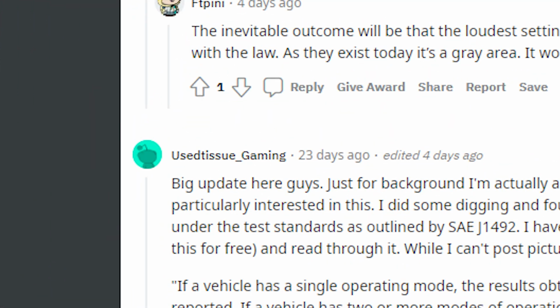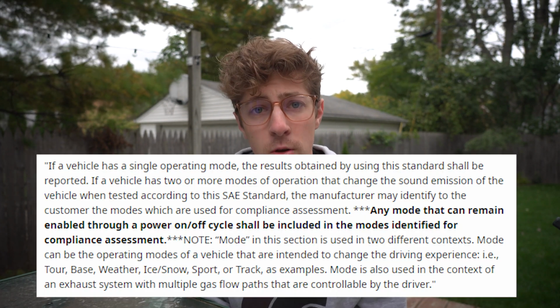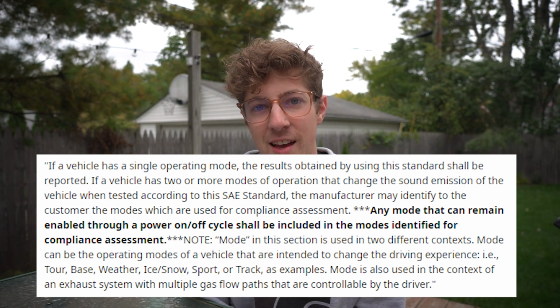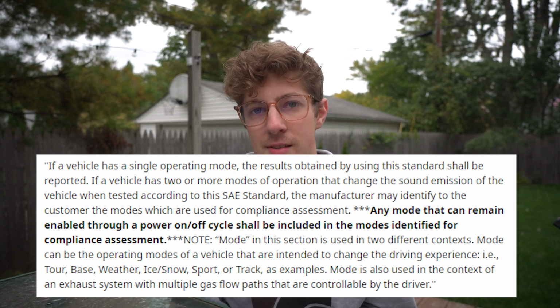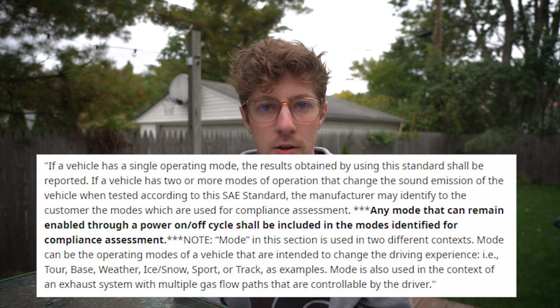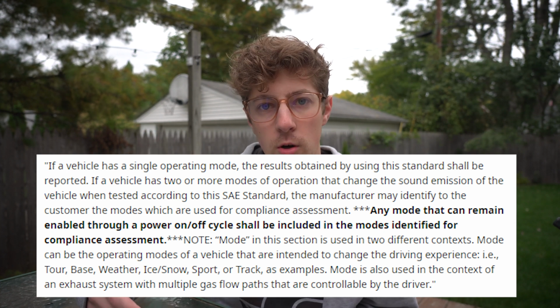So funny enough, my brother Will has been on this Reddit chain for a bit, and he actually provided reasoning why what this testing center did was wrong. There is a set document of standards from SAE. What this means is that when you turn on a vehicle to do testing, you have to do it in that mode, because that's the way that automotive manufacturers test cars. It's the default mode. When you initially start a vehicle up, an Elantra N for example, you're in the normal mode. And what that means is that the exhaust is quieter to pass sound tests.